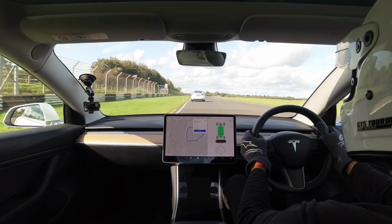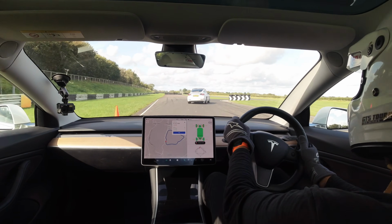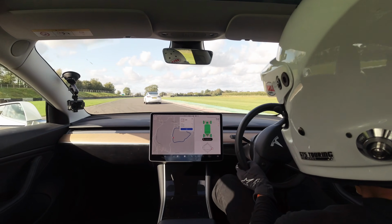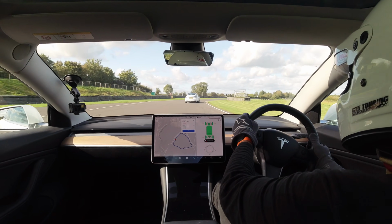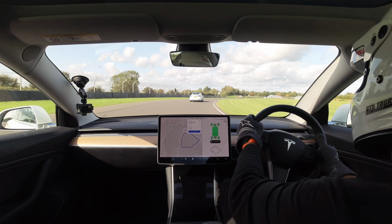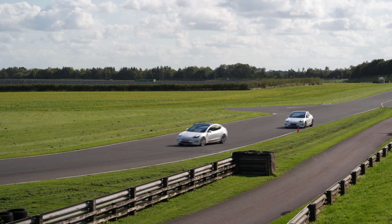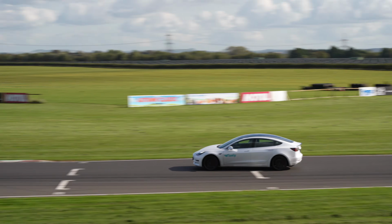A good little battle, and to be fair, really impressive seeing the Model 3 being sort of thrown around and sort of dancing through, especially bobbies and the S's. Enjoyed it a lot, and to be fair, I think if they didn't have roof bars on, they probably would have got away.